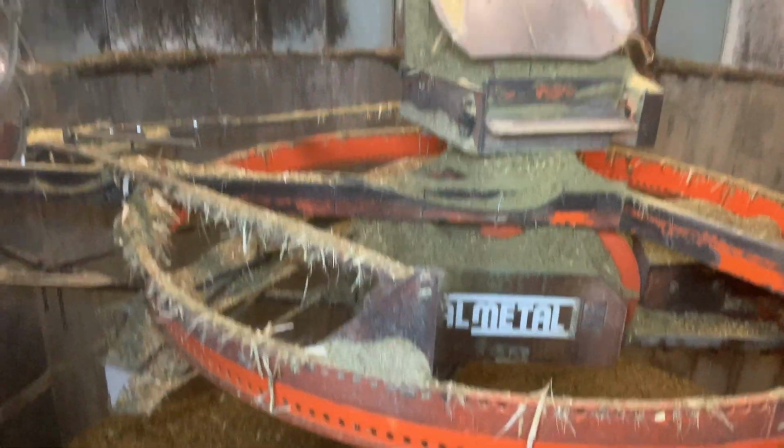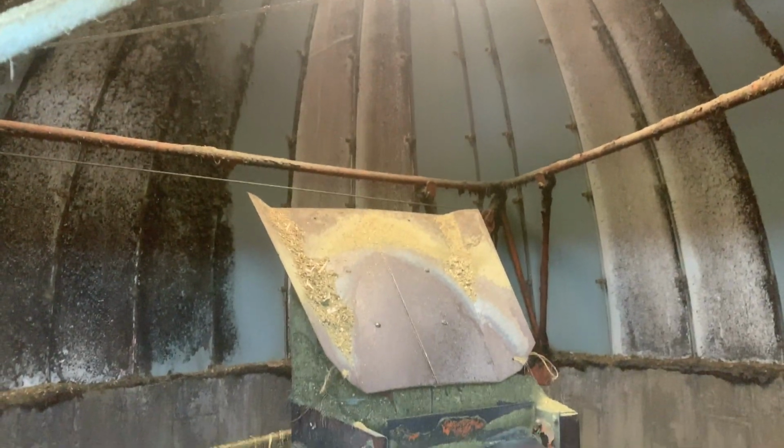So yeah. Oh yeah, maybe you guys can see, that's where it comes in. So there's the pipe right there, and it just comes in up the pipe, up that chute there, and it just drops it right down into that deflector.